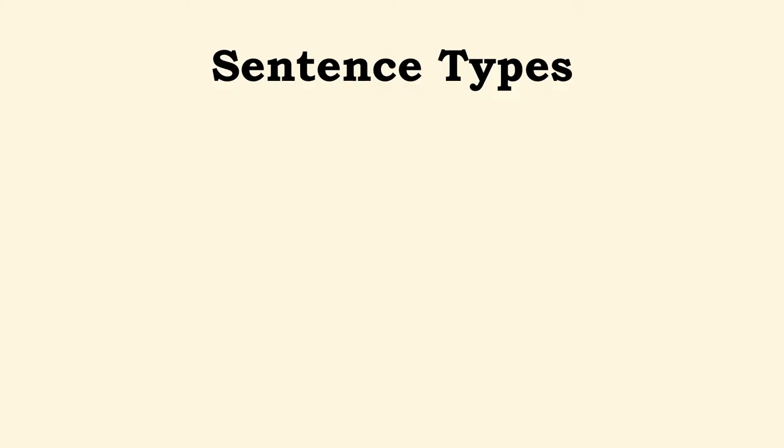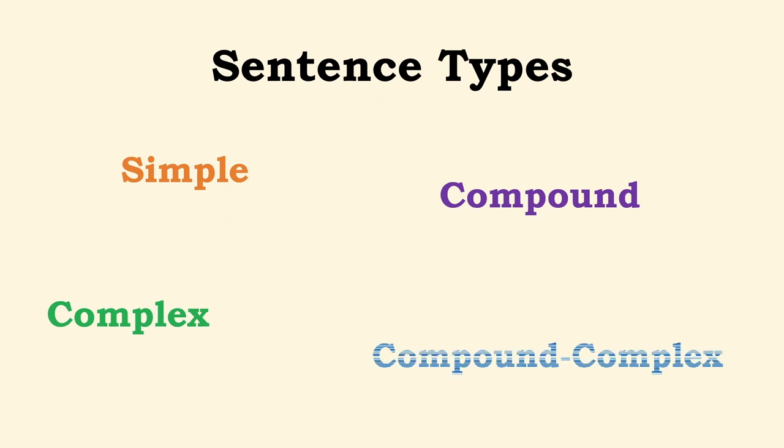ELA 7GT Lesson 2. For this lesson, we will be looking at sentence types and structure, as well as combining sentences to improve writing. For this segment, we will focus on four main sentence types: simple, compound, complex, and compound complex.